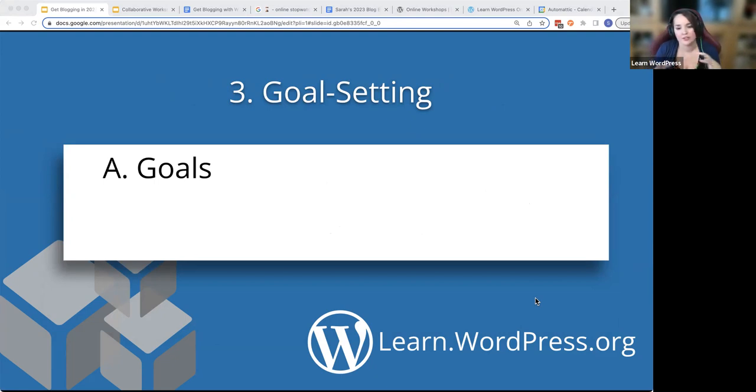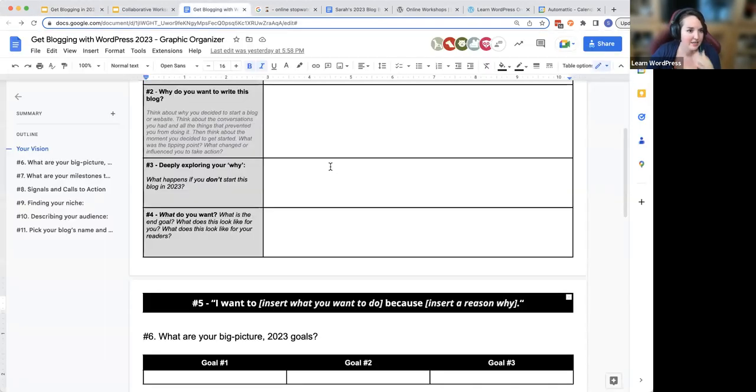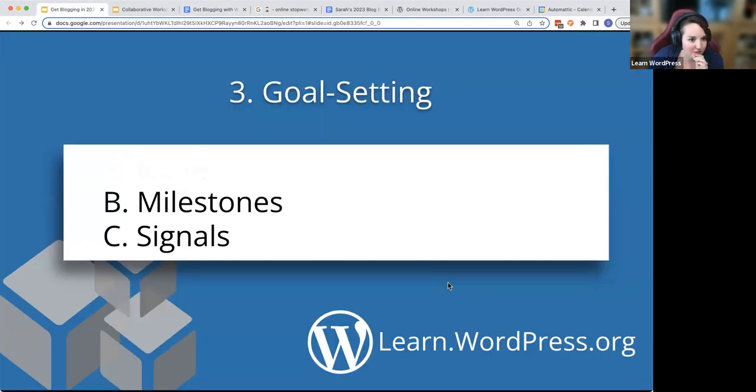So a lot of goal setting frameworks break down these bigger goals into multiple pieces. So we're going to break down our goals into three pieces here. We're going to have goals, we're going to have milestones, and something known as signals. And this is a framework that I'm just kind of exploring. Like, I'm just new here. So we've got goals, milestones, and signals. And that's what we're going to look at next. So I want you to think about your big picture 2023 goals.